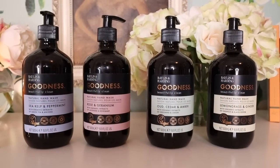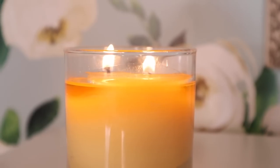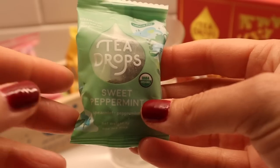The UK's top-selling hand soap comes to Target, a skincare line you can customize for yourself, the best summer candles, and tea drops. Welcome to the July edition of Connoisseur Reviews.